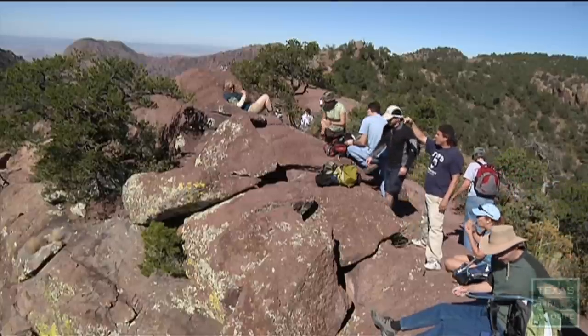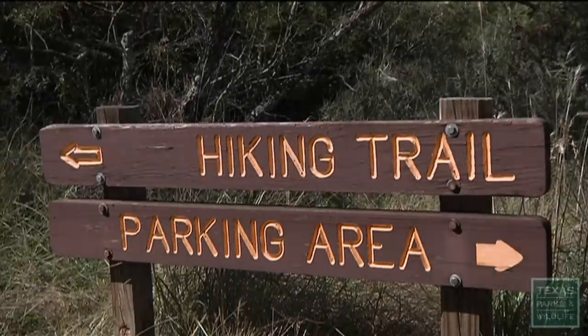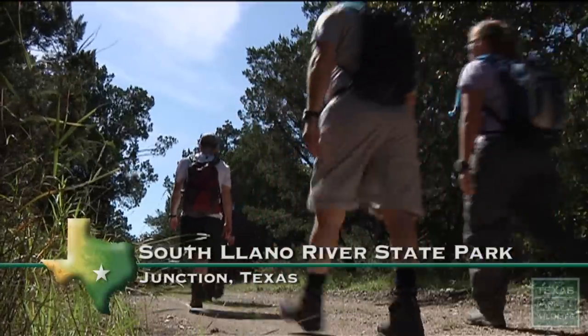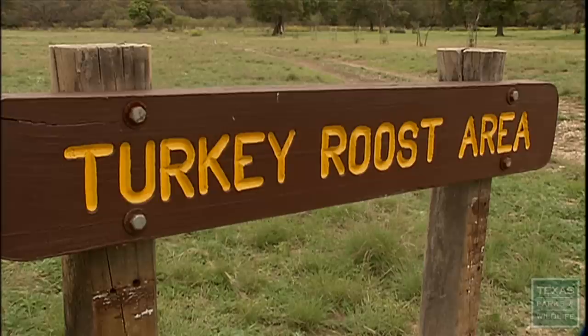This is a doozy to pick as your first camp out, but the views are spectacular and the payout's worth it. For those less interested in scaling mountain peaks, Hill Country Outdoors offers plenty of camping and hiking closer to home, like in the Hill Country.